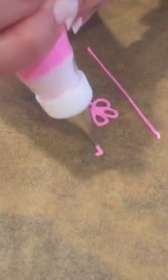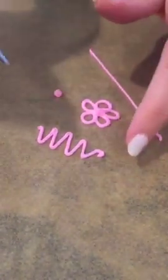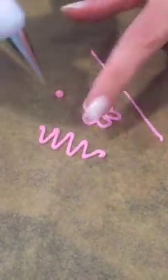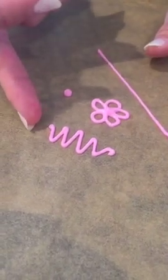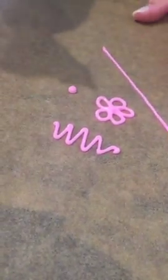A way to check if your piping is good is you could take some of your icing, put a little bit in the tip, and use your finger to press it out and see what happens when it comes out. Basically, you want it to hold its shape and not just kind of fall down and flood down. That's when you know you have a good piping consistency.